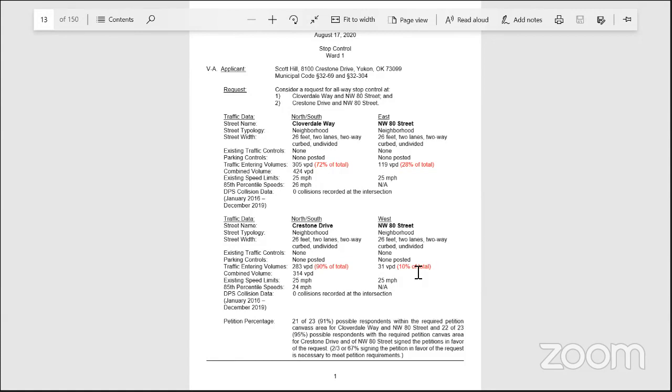These measures helped, but the speeders still prevail. I have personally interacted with speeders by standing in the road of Crestone Drive, gesturing to slow down or have them stop. Some heed with appreciation, but others can be flippantly uncooperative. Importantly, I do concede that a stop sign is not a traffic control intended for speed deterrence.